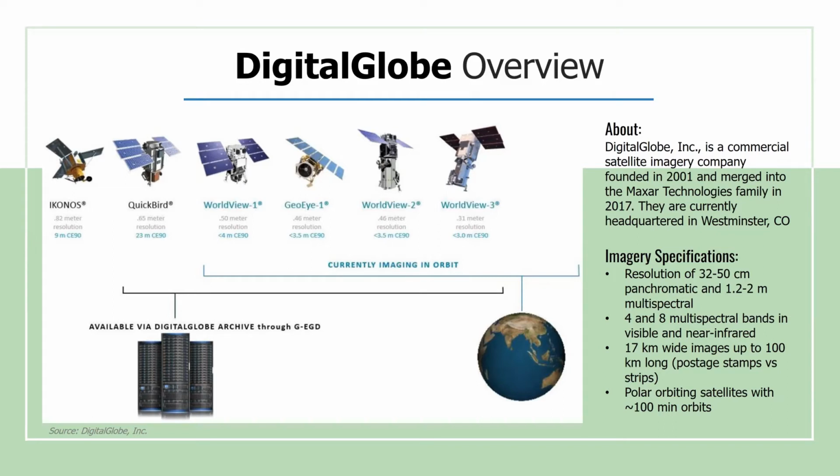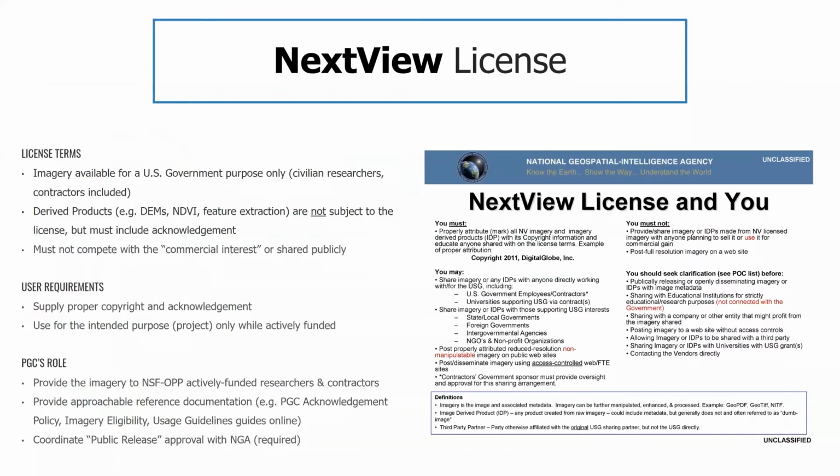archive enables access to this important resource. The National Geospatial Intelligence Agency, or NGA, has contracted with DG to provide licensed imagery for U.S. government purpose only. Raw, orthorectified, and imagery products are copyrighted. However, this is the good news, derived products such as DEMs or vegetation indices, coastlines, etc., can be freely distributed and are not subject to the license.